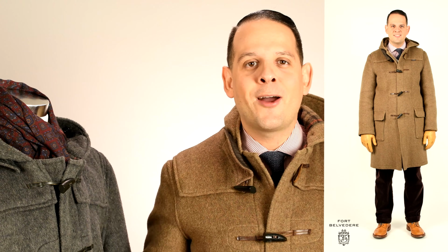The gloves I'm wearing are a nice tan. They are lamb nappa gloves that are handmade in Hungary from finest Italian glove leather. They're cashmere lined, and they go well with the brown tones in my outfit.